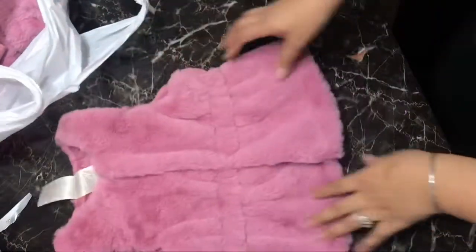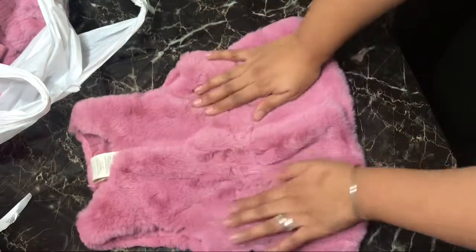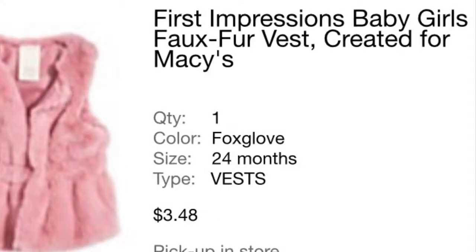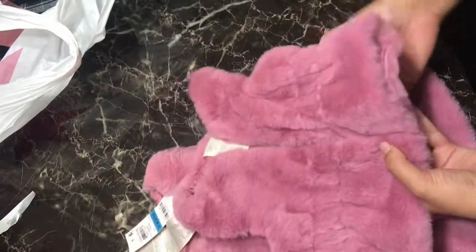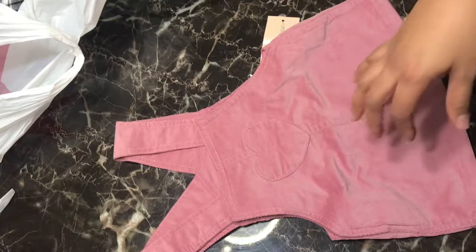Okay, so next I got my little niece this beautiful little faux fur vest. It's so soft. The price was amazing. This one is a 24 months. That's what she's wearing right now. And I also got the baby the same little vest, because it was such a good deal, and they are so cute, guys. If only you guys could feel how soft this is. This one is a 3 to 6 months. Isn't it cute? And I actually got this one for the baby so she can wear it with this cute little dress. And look at the price for this one as well.